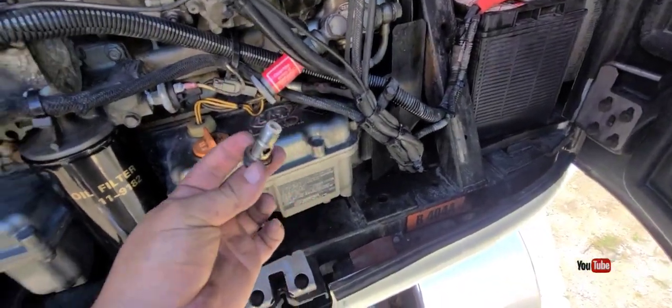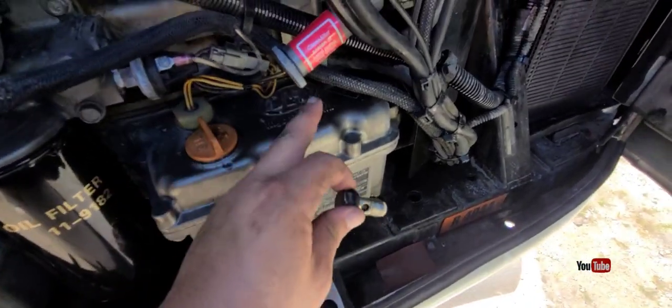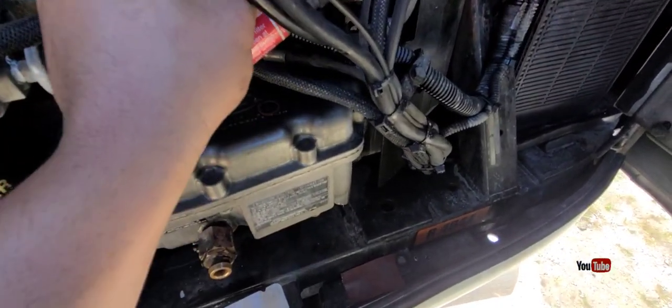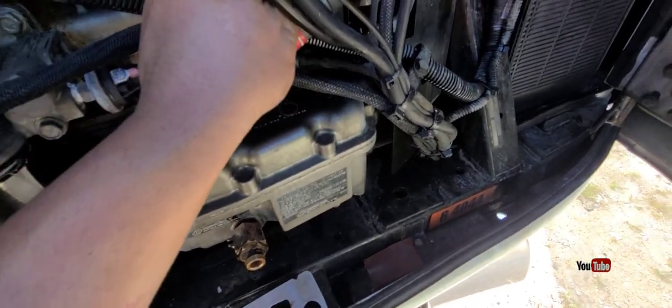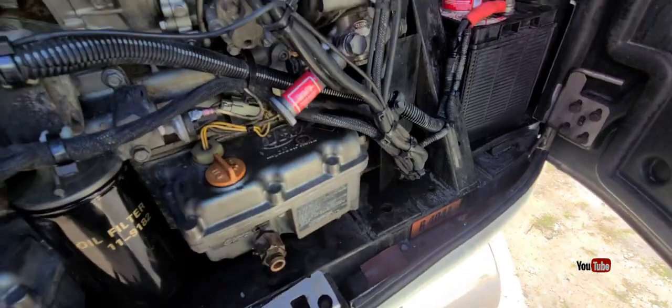Okay, here you go, all cleaned up. Don't forget your washer. You have one over here, and the other one is right here. Don't forget to put it in, guys. If not, you're gonna be stuck. Let me put this camera down so I can put these washers and start bolting that up again.